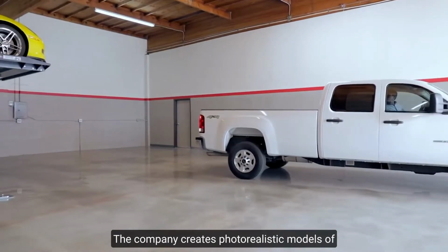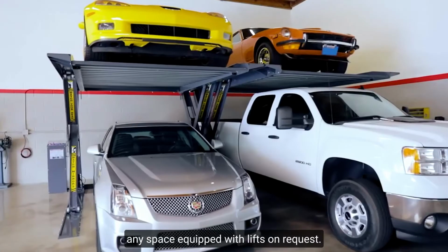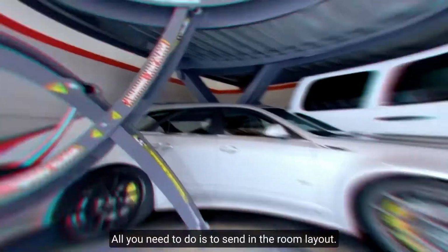The company creates photorealistic models of any space equipped with lifts on request. All you need to do is to send in the room layout.